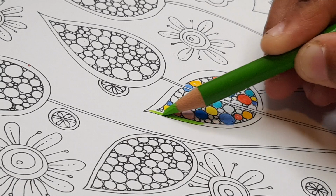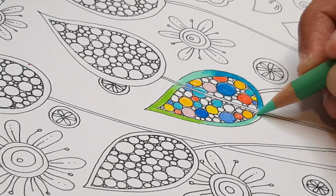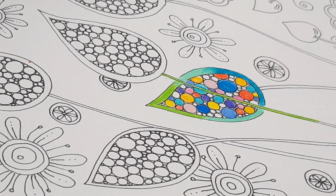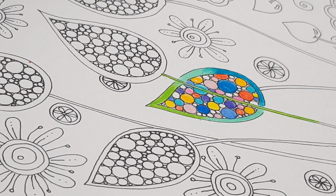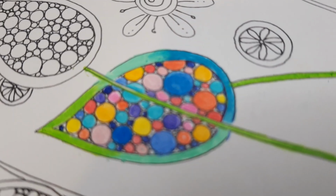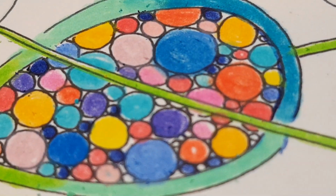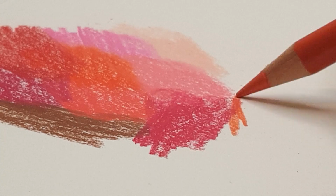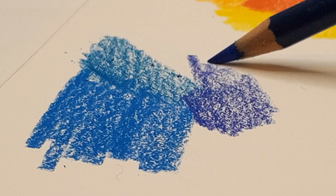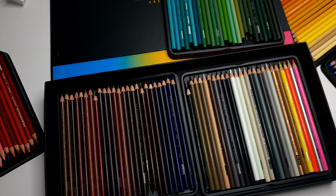Caran d'Ache Luminance also offers a similar set, and it's said to be a lot better quality than Prismacolor, but the Luminance is almost twice or three times the price, so it's very over budget for me. I feel like the Prismacolor Premier is reasonably priced. That is why I bought the Prismacolor. So price wise, quality wise, and color range, when you take everything into account, I feel like this is probably the best buy out there when it comes to wax based colored pencils.